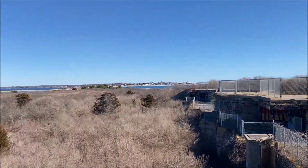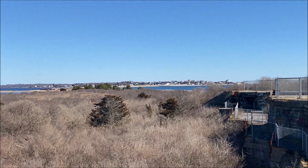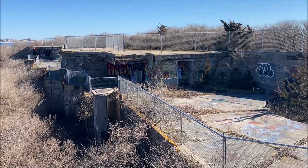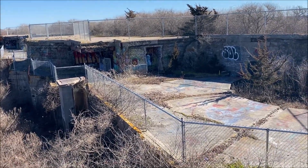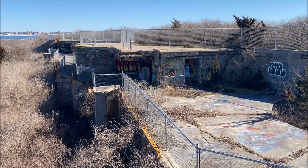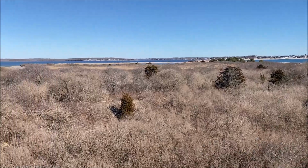And right over there, if you're wondering, is Watch Hill. It's a village in Westerly, Rhode Island. Pretty cool area. Yeah, it's genuinely a beautiful day, and this is a beautiful fort. It's pretty small, a little smaller than I expected, but really cool fort nonetheless. And I'm gonna bring you guys to the next part of the property. I think it should be fun, so let's check it out.